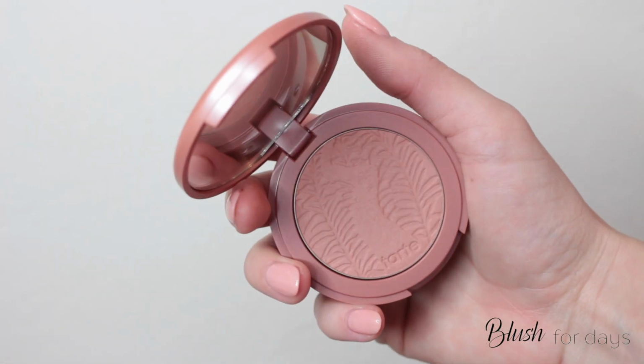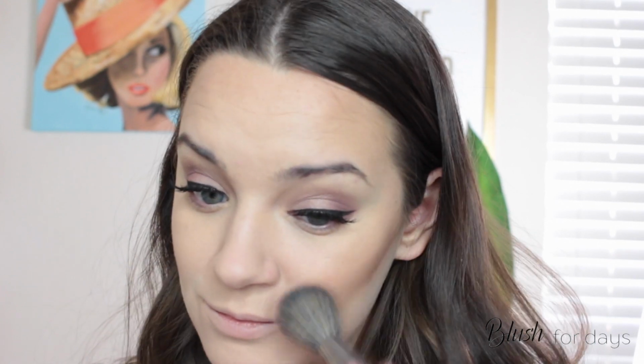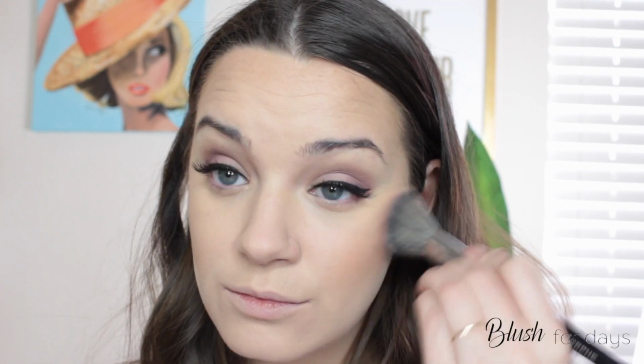And for blush, I'm using this Tarte Amazonian Clay in Exposed. It's a perfect everyday blush. If you're someone that doesn't like a lot of blush, then this is something that you will really like. It just gives you the lightest flush of color, and it really does go so good with every skin tone.